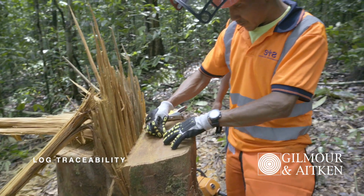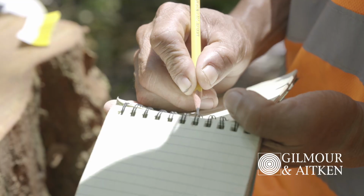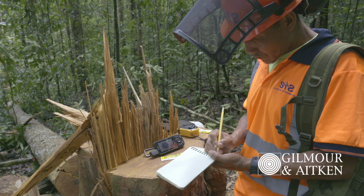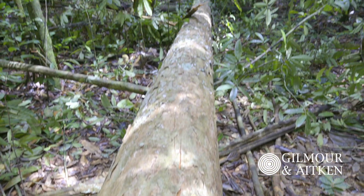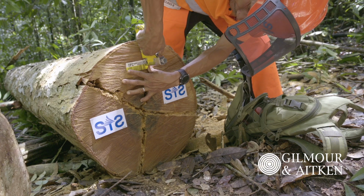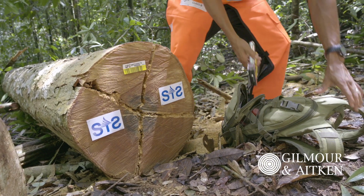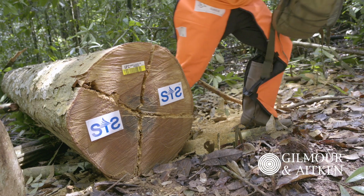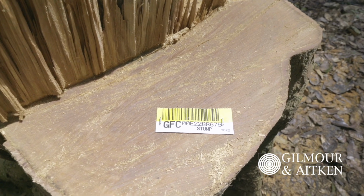The Guyanese have a very good traceability system based around stump tags and log tags. So every tree that is felled, one tag goes on the stump and another goes on the log with the same corresponding number. That tag stays with the log as it goes through the system on trucking notes into the sawmill and once it's cut. And so you can take a sawn log in our yard in Scotland and trace it back to the stump to prove beyond any reasonable doubt where the log has come from.